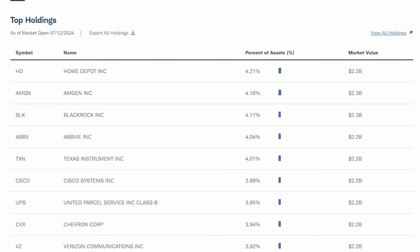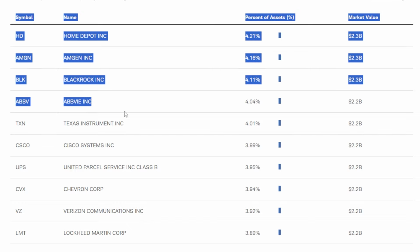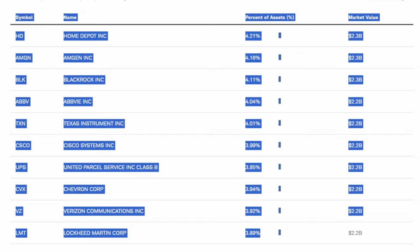But this is where things get a little bit different. SCHD, as you can see right here, has around 100 different holdings within the portfolio. These are the top 10 holdings right here. We have the Home Depot, we have Amgen, we have BlackRock, we have AbbVie, Texas Instruments, Cisco, UPS, we have Chevron, Verizon, and Lockheed Martin. Now, personally, in my opinion, there's some really good names in here. There's some single stocks that I even own in my portfolio, but there's also a few names in SCHD's holdings which I'm not necessarily thrilled about.